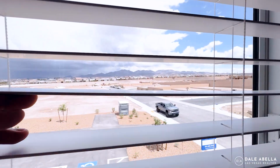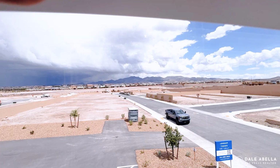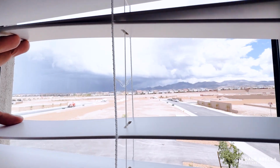All right, here's a community here in Inspirada, surrounded by mountains, which is really nice. Look, the past few days it's been raining pretty tough, and look at that. Looks like it might rain some more.